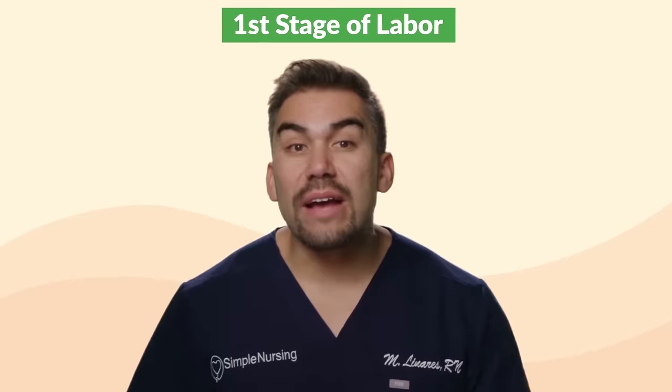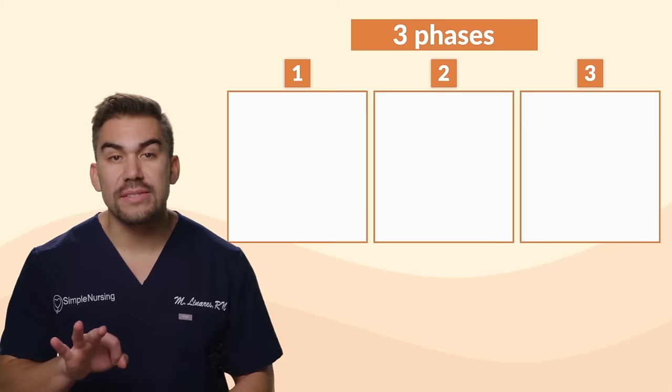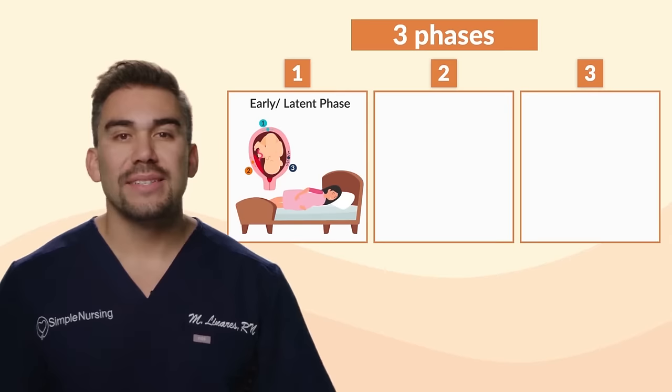Thanks, Nurse Barb. Now, starting with the first stage of labor, this is the longest stage, typically lasting around 20 hours. So this stage is broken down into three phases. First is the early or latent phase. This is where the client is relaxed and contractions are mild. Number two is the active phase.